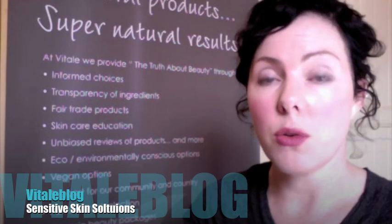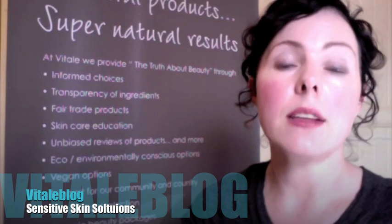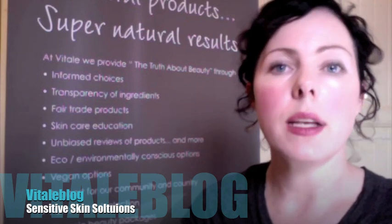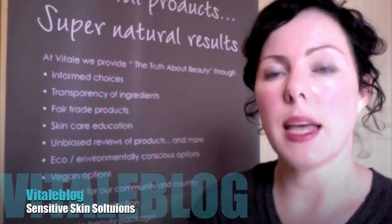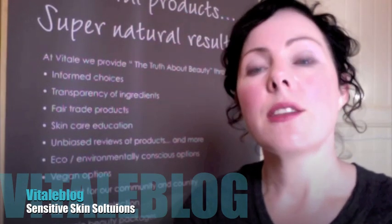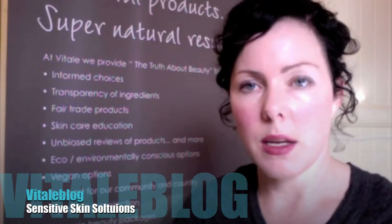Other herbal ingredients such as calendula and green tea also help: green tea reduces redness, and calendula will help heal and reduce inflammation, as will chamomile essential oil. Now, chamomile essential oil is unlikely to cause any skin sensitivity, even though it's an essential oil, and the benefit is that it is an anti-inflammatory, so very beneficial. Okay, so that is a little bit about what you can do to manage your sensitive skin.